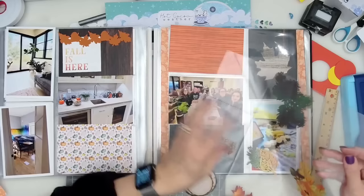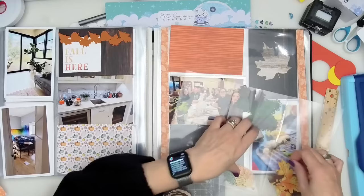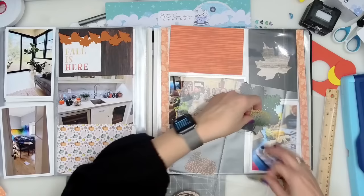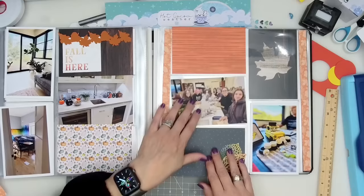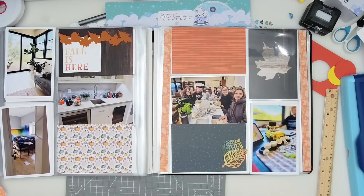So let's see. I don't know. Maybe we want to do, I think I kind of like the leaf theme. So we could add in a few leaves down here. And then, where's my little box? So I keep a box of my journal cards. And where did they go? Oh, here they are. Okay.